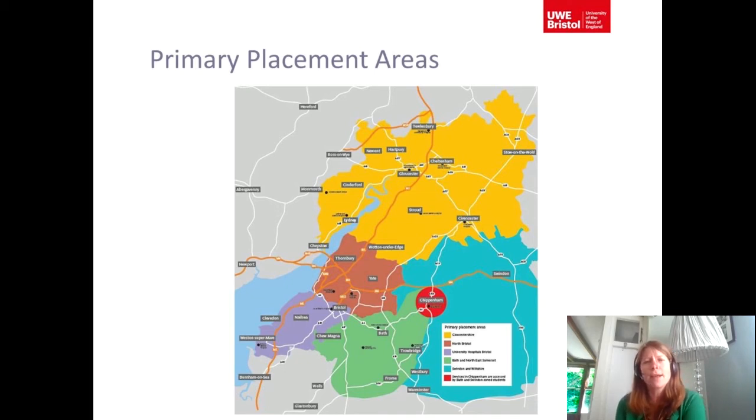The way that we operate our placements with students is we make sure that you've got plenty of information about our partner trusts. Once you've received an offer from us, about 2 to 3 months before you start studying with us, we'll contact you with information about these 5 different areas, and we will ask you to select the top 2 areas that you might like to have your placements in. We ask students to only choose one of the areas in Bristol, so essentially a choice of 4.